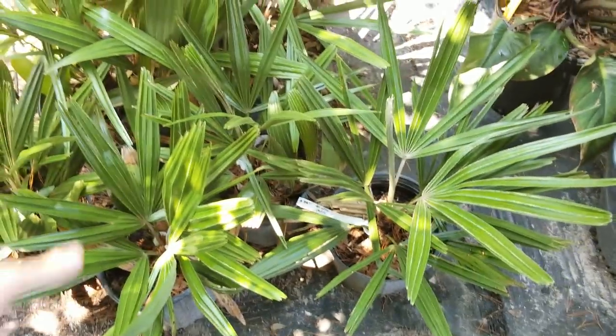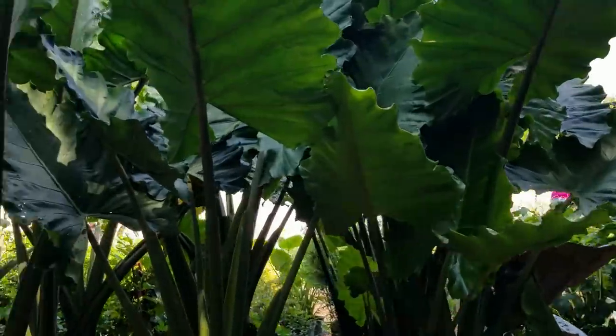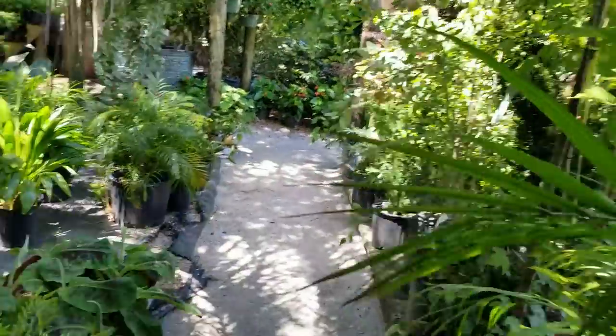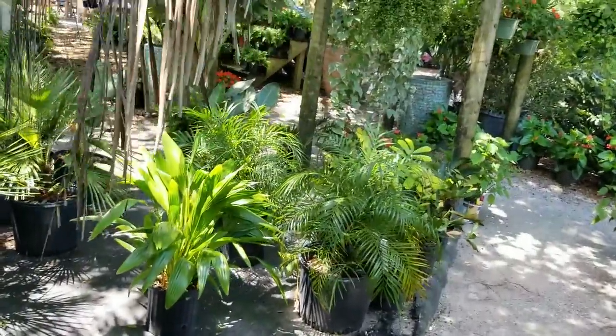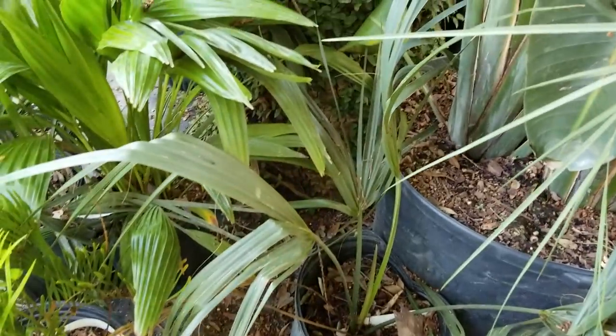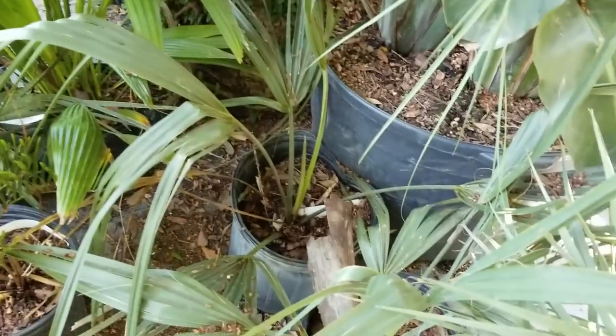So I'm gonna think about that. This place is just down the street, so I have some time to come up with ideas and see what I'll be able to get home. I already got a lot of heliconias, as you guys just saw at Lowe's. And they have these two, and they just say palm on them. I don't know what that means.